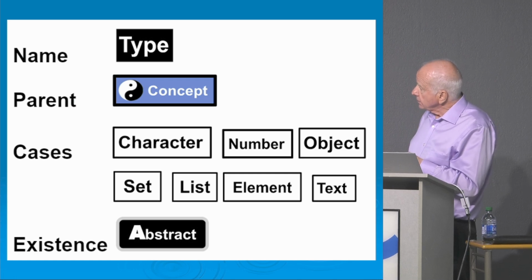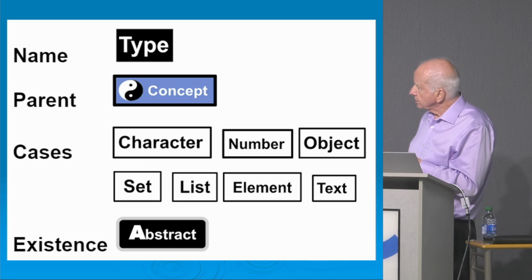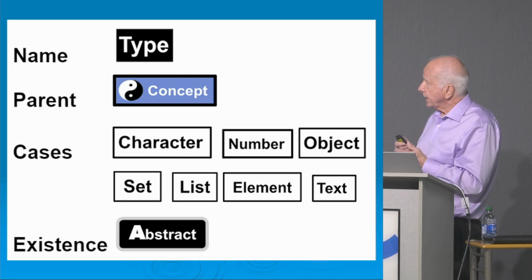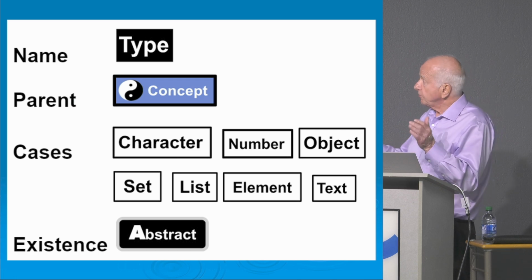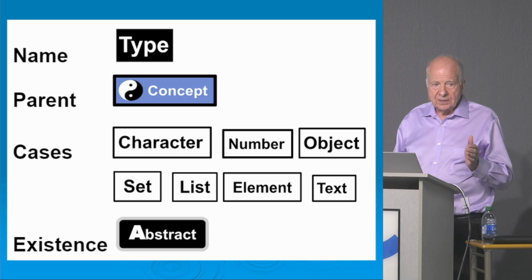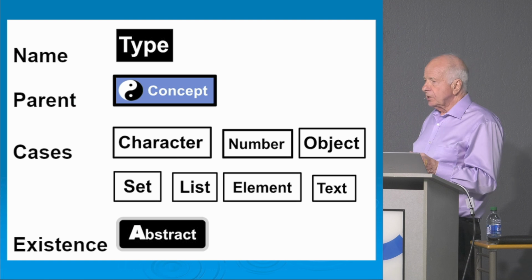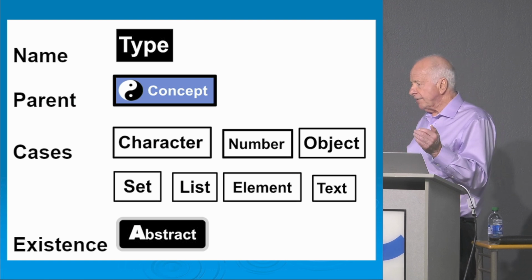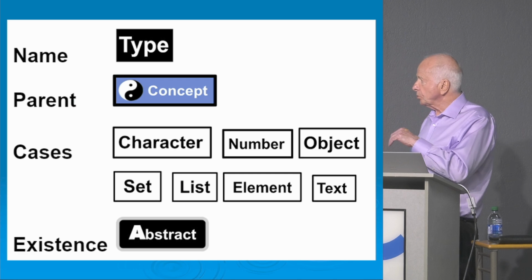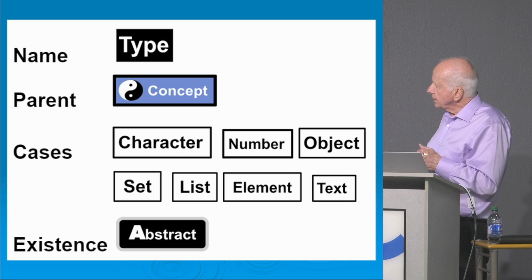Now, the object case is you defined the world, and so when you had the case of an object, you'd have a connection to the world, and then you'd have the set, list, text. Anyway, this is abstract.